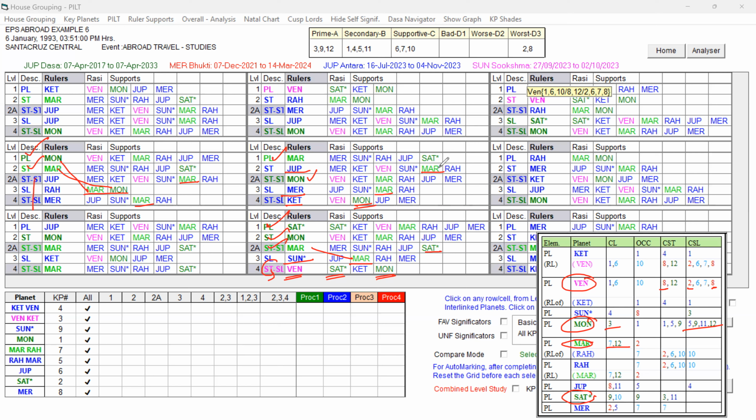And good key planets in the supports. So we could say that the good key planets are in the star and above supportive planets, and having got those favorable key planets in supports, they are favorable. And good key planets are also there in the 2A level, and that is also present.